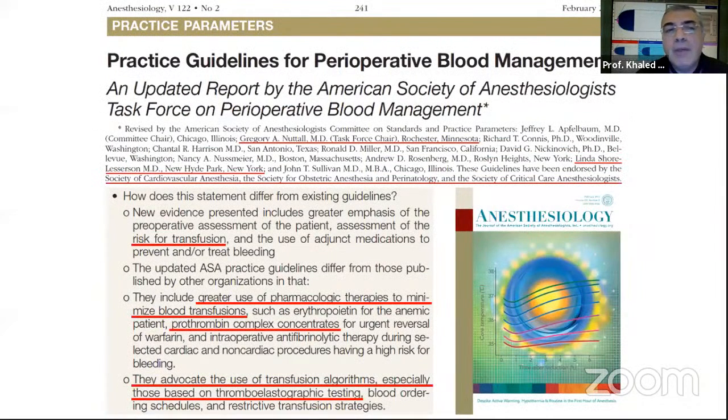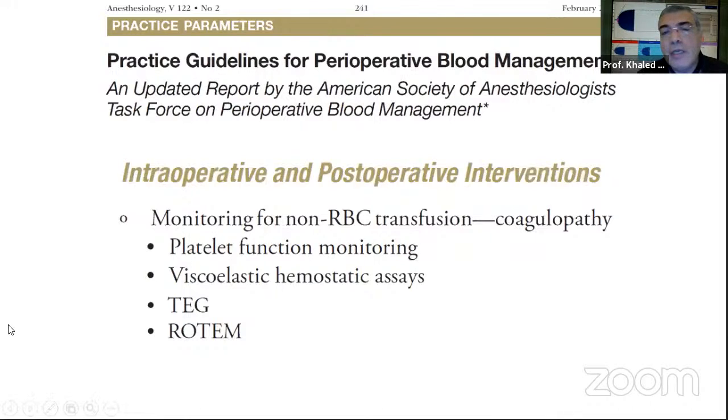Also, the American Society of Anesthesiology Task Force on Perioperative Blood Management created their own guidelines and stated that these guidelines should be followed in any trauma case or in hemorrhage. They said that during intraoperative and post-operative interventions, it is important to monitor platelet functions and viscoelastic hemostatic assays. There are two types of viscoelastic hemostatic assays, one called TEG and the other called ROTEM. TEG and ROTEM are doing the same job, but their technologies are a bit different.